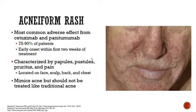I say to my patients, I'm going to maybe put you back to your 13-year-old days when you might have had acne. I don't want you to pop them because that can cause infections and make it worse. I don't want you to dry your skin out. Drying out the skin makes it worse and it can quickly, unfortunately, spread.